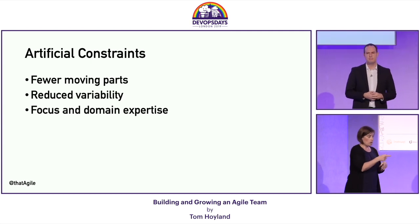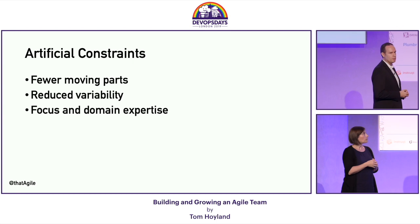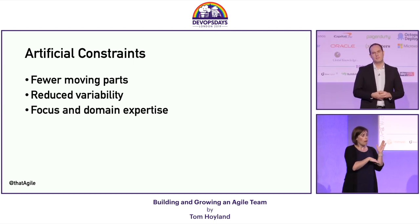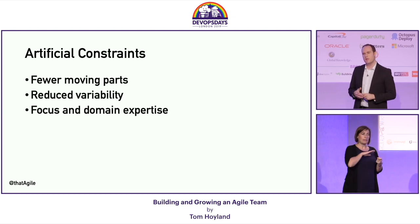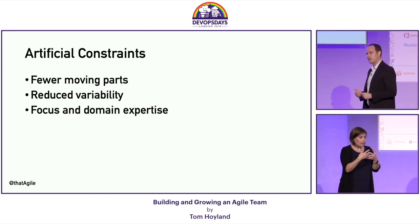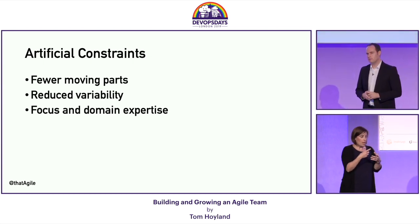At a personal level, what it also enabled us to do was to improve the amount of focus that people had. Senior members of the team were able to spend more time working with more junior members of the team, coaching and mentoring them. It was incredibly rewarding. For the more junior members of the team, they were able to focus on a specific technology area and start to understand it and appreciate it as they were new to the organization. It was really good for them.